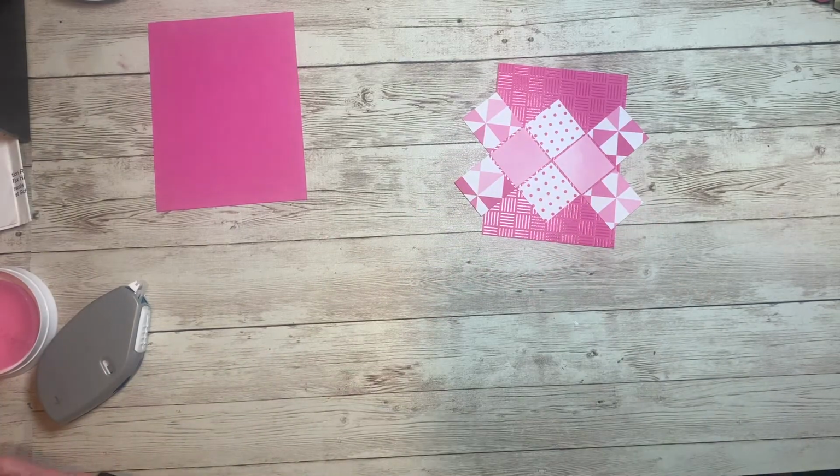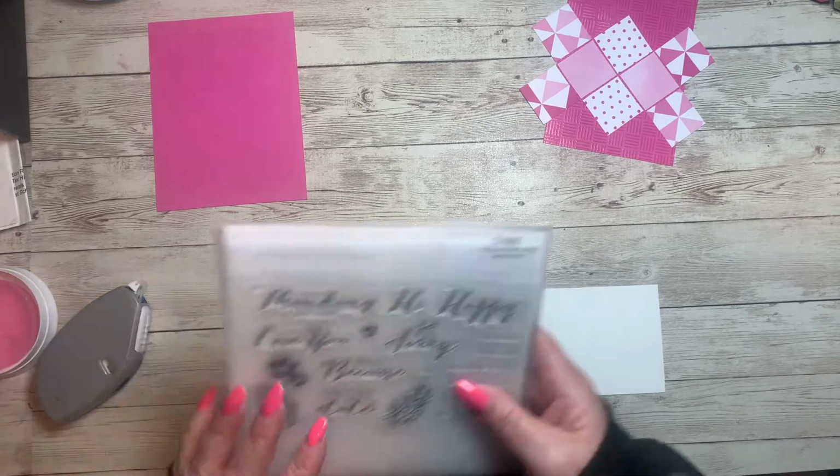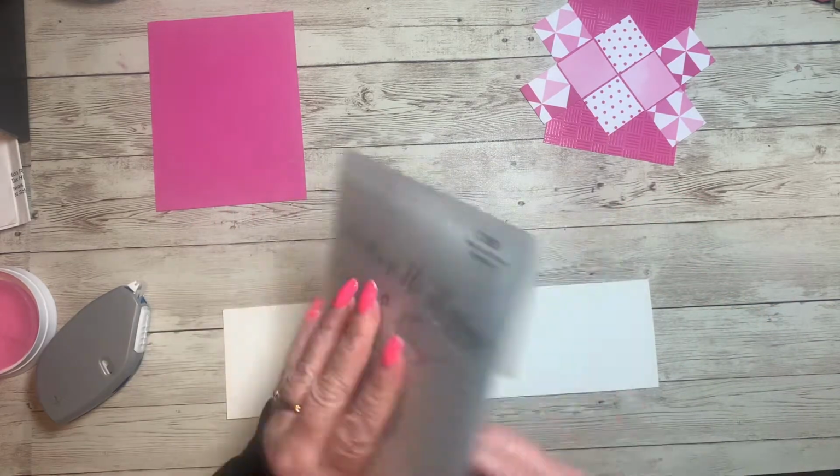So I'm going to grab a piece of White Daisy out of my scrap pile. And I'm using a stamp that says Thinking of You out of one of our older stamp sets. It's Happy to Be Friends C1605 if you have it.